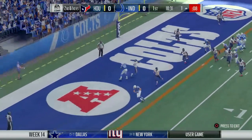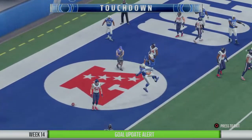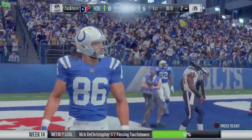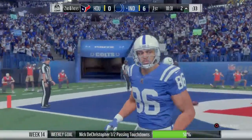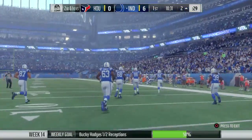They'll set up a throw, and he'll get into the end zone. Touchdown, Indianapolis. Bucky Hodges, his first touchdown on the year. And the Colts take it right down and score on the opening drive.